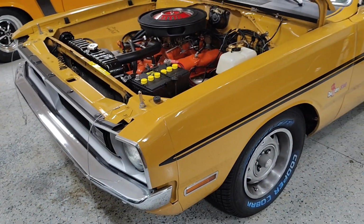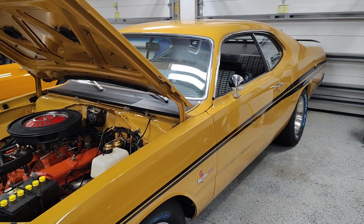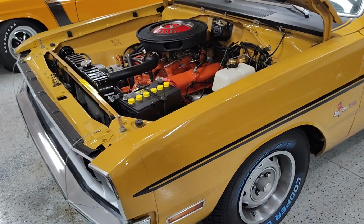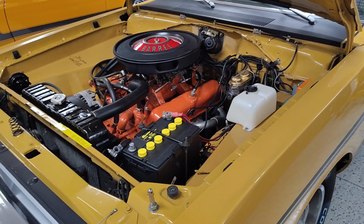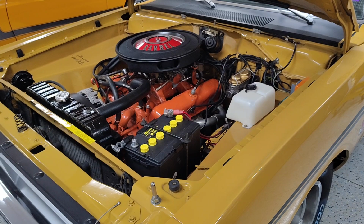This car is super solid, all original panels, a Los Angeles car, and high impact paint. It's an H code and Los Angeles, and this was made in March of '71, and just about 3-4 months later the Los Angeles plant closed its doors forever. Chrysler shut it down.